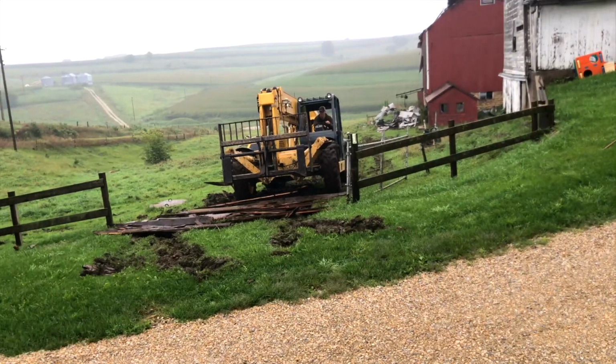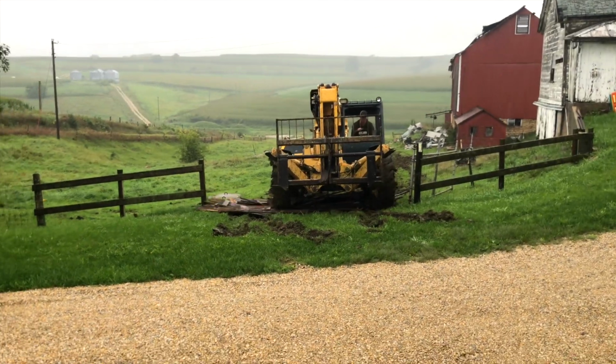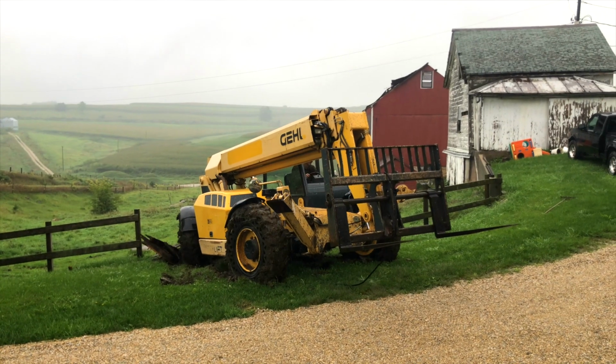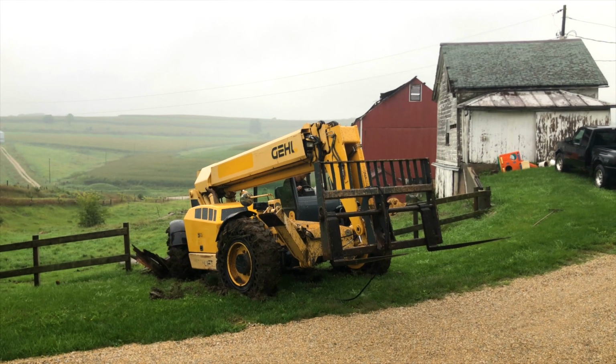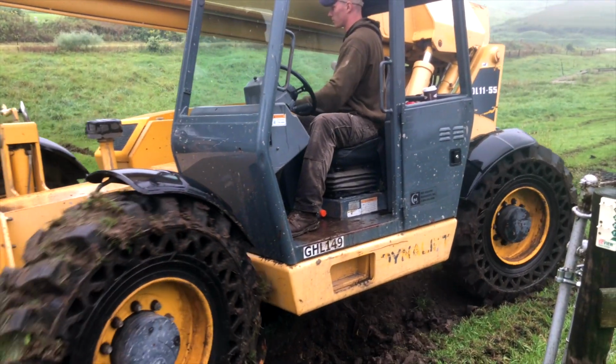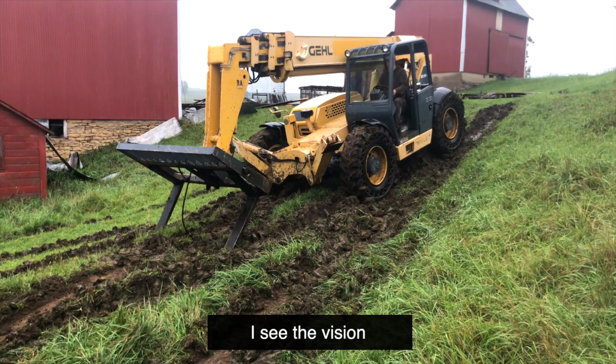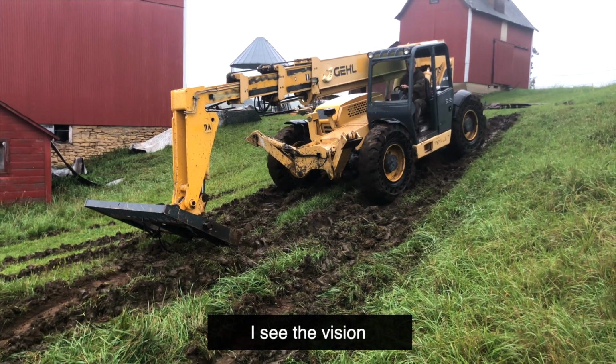All right, we're trying to create our own version of swamp mats here to get the telehandler out of the valley so that we can keep working. Come on, baby. Come on. I see the vision.